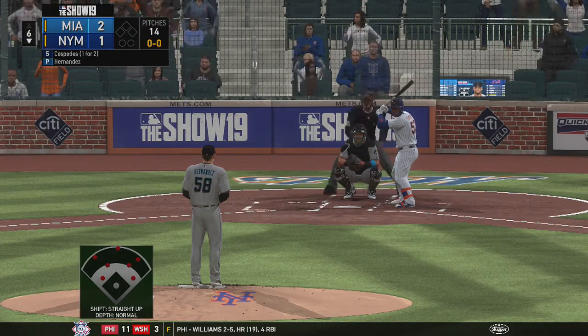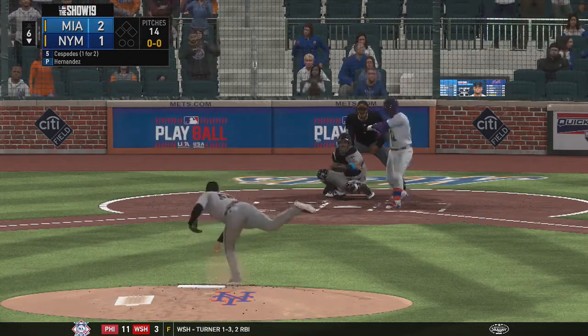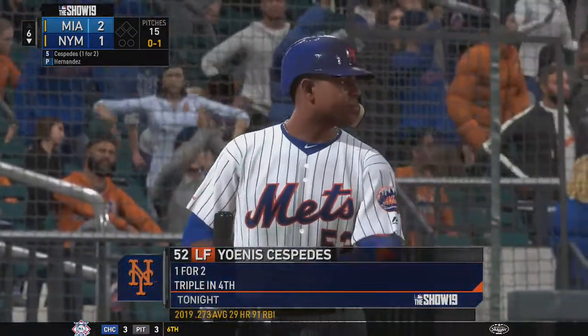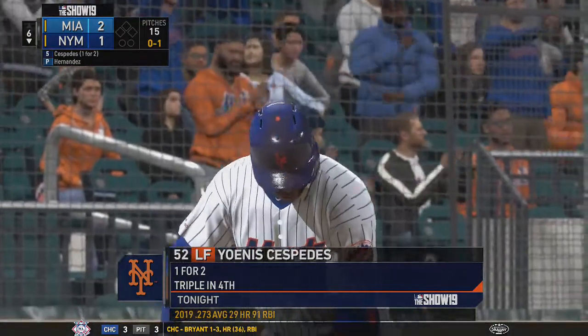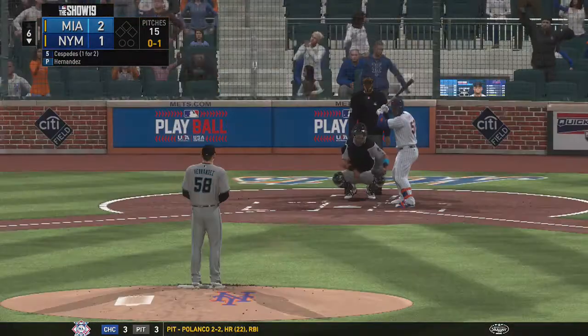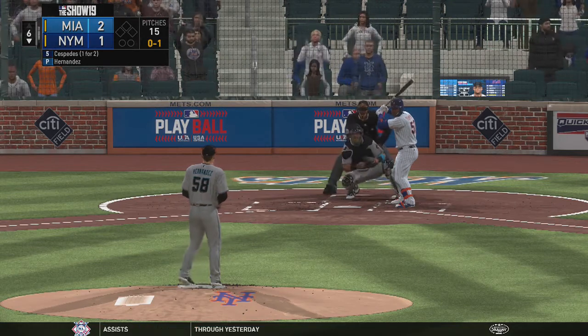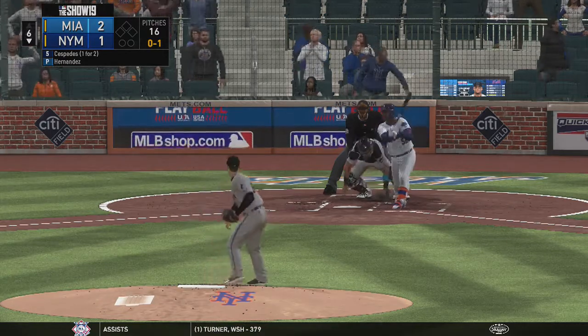The left fielder, number 52. Stepping in now, Yoenis Cespedes. As he'll go after the first pitch to him and comes up empty, it's strike 1. A hit in 2 at-bats for him at this point in the ballgame. Oh and 1 count, and the pitch. Fouled away.